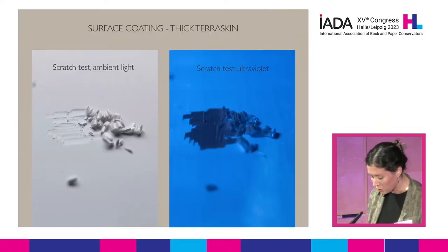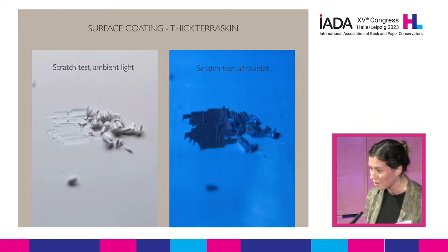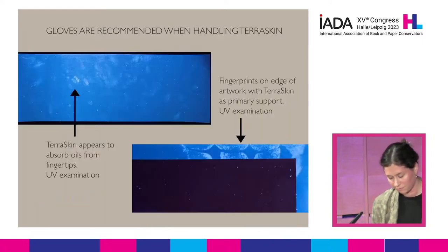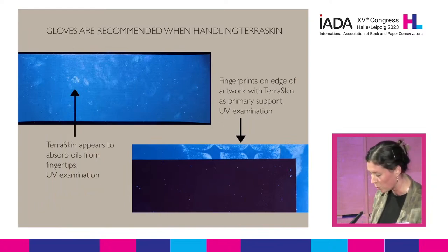A scalpel was used to scratch the surface of the thick sheet. Aside from the polystyrene, the proprietary components remain a mystery for now and are likely applied to improve the surface for accepting inks and various media. The sheets are meant to be grease resistant, but they do absorb oils which cause fingerprints to fluoresce under UV. And until we know more about how these will age over time, I'd say gloves are recommended when handling.